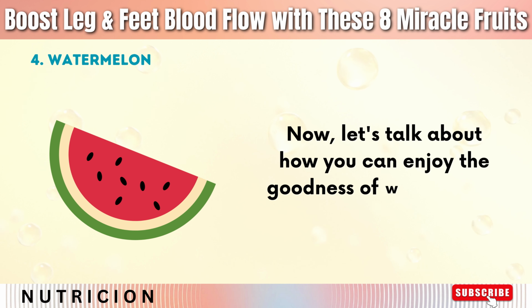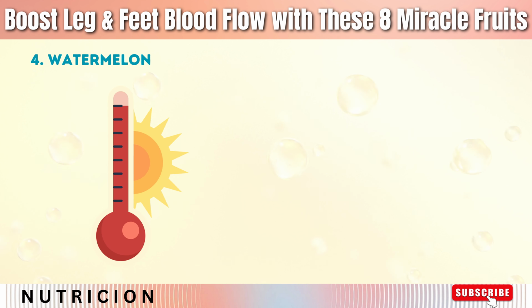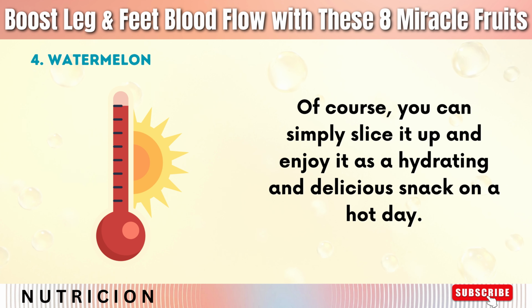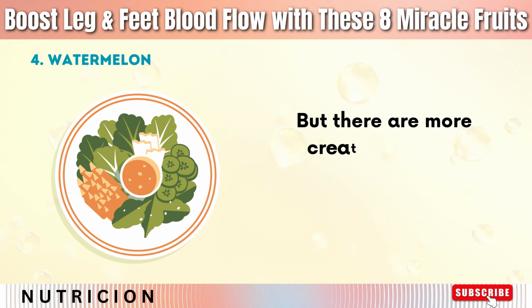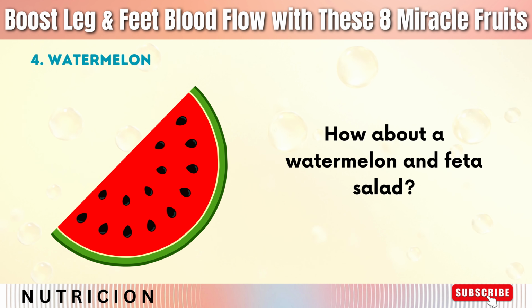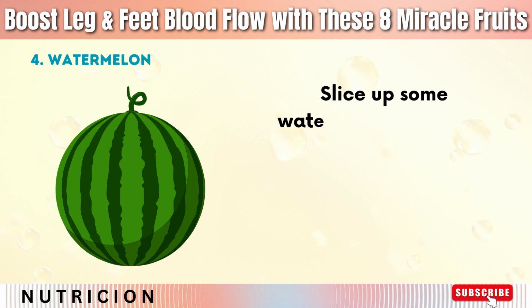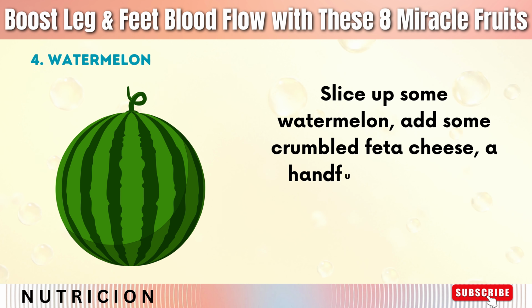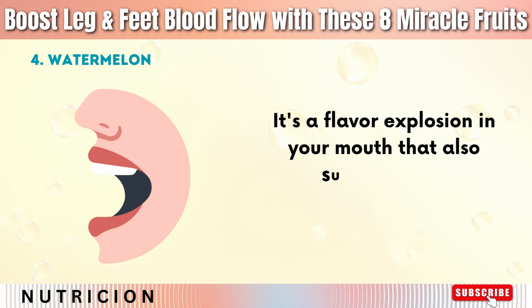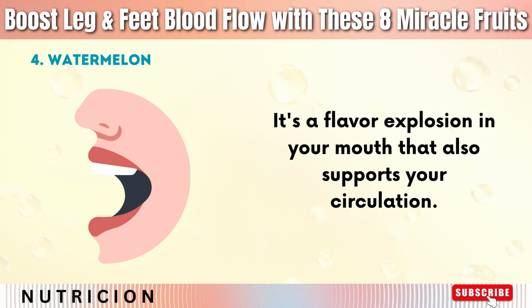Now, let's talk about how you can enjoy the goodness of watermelon. Of course, you can simply slice it up and enjoy it as a hydrating and delicious snack on a hot day. But there are more creative ways to incorporate it into your diet. How about a watermelon and feta salad? Slice up some watermelon, add some crumbled feta cheese, a handful of fresh mint leaves, and a drizzle of balsamic glaze. It's a flavor explosion in your mouth that also supports your circulation.